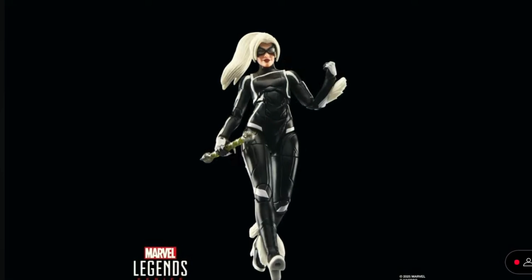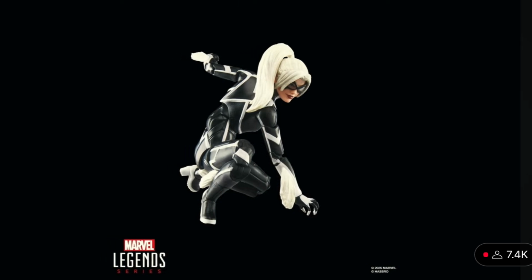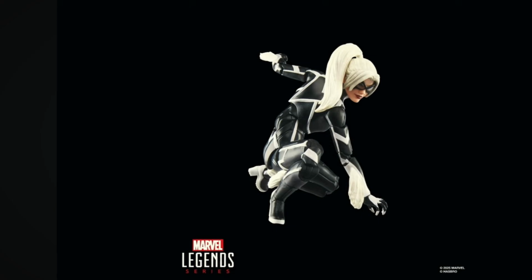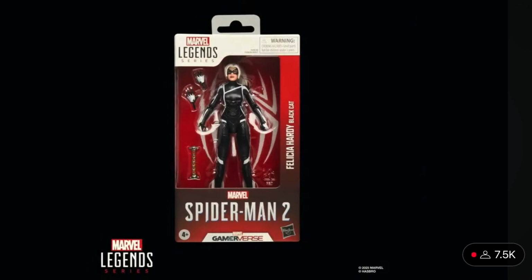I think the face sculpt looks really good. I think the ponytail, being able to move it around, makes it look even better. I am down for all of this. The wings, I think, look great, even though that's technically reused, but they did it in a translucent plastic with some good paint apps on it.